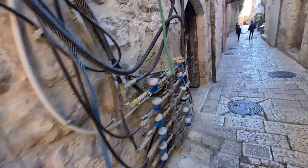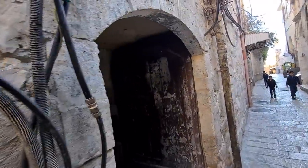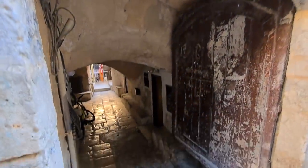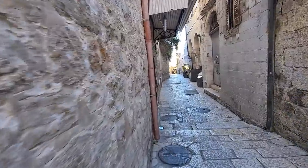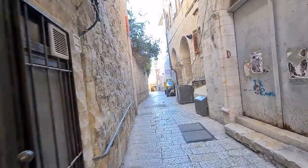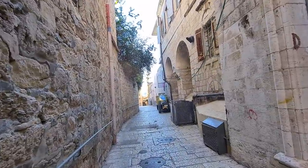Look at that. Another Greek Orthodox compound in the Catholic quarter. Then you can see that it's like a mixture of, let's listen to them.